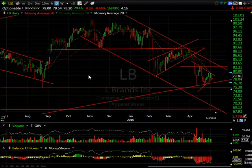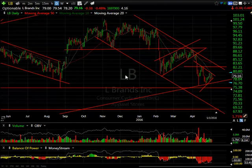L Brands, near the apex of a big wedge, that's a box of swing short. I think it gets down towards 69.